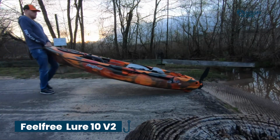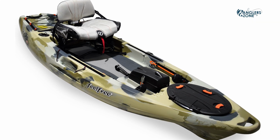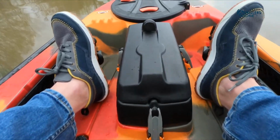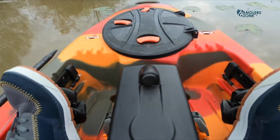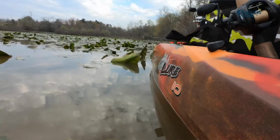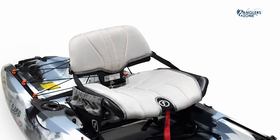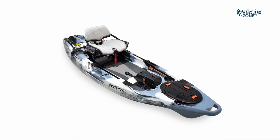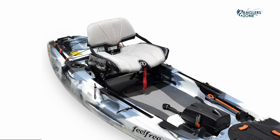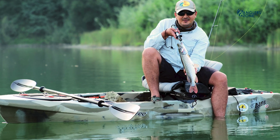The Feelfree Lure 10 version 2 is a kayak that caters to anglers. At 34 inches wide, it boasts an incredibly stable hull, making it perfect for anglers who want the option to fish from a standing position. Whether you're paddling or casting, this kayak can handle just about any water condition. The Lure 10 has the patented gravity seat, which comes with a high backrest for added comfort, and it is multi-height adjustable, allowing you to find the perfect position for long days on the water.